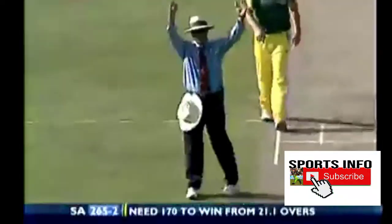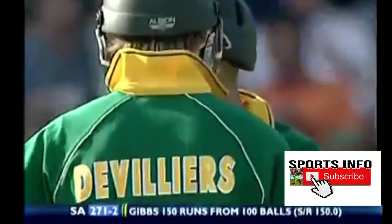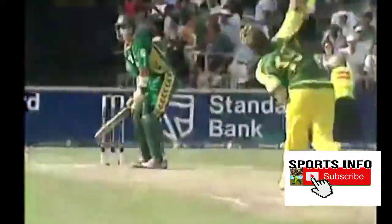And again, oh, that's gone. That's gone way, way up. A huge 6. Well, who would believe what is happening here? The most 6s in a match is 21, and they've now got to 21. And Gibbs has gone to 150.